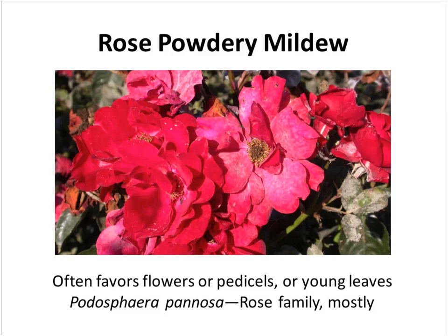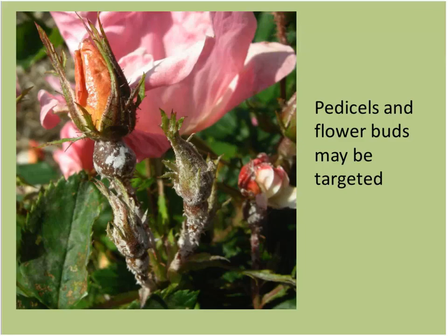Fortunately, not every rose is highly susceptible to powdery mildew, but it can be really a headache on some of the types that people like to grow, including some of the miniature roses that are a greenhouse crop. The powdery mildew that causes the disease on roses often gets misidentified because it can even look like mealybugs, as in this picture, just really thick globs of white up towards the buds on the plant.